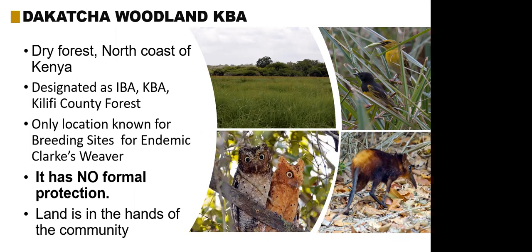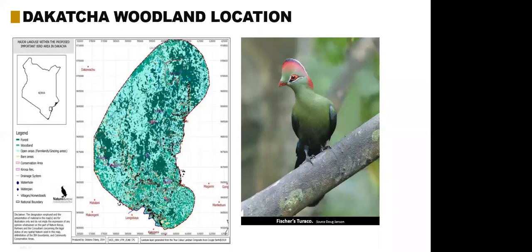So it's a critical habitat for this species, and therefore for us is a prime area for promoting and ensuring that we safeguard this site. So geographically, the Dakatcha Woodland is around 180,000 hectares in size, and it's located to the north coast of Kenya.